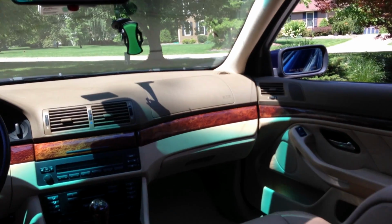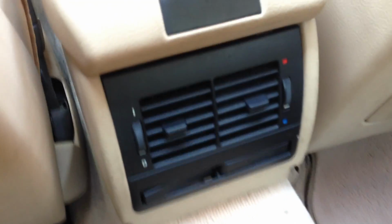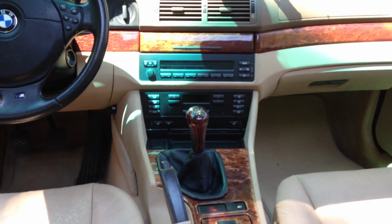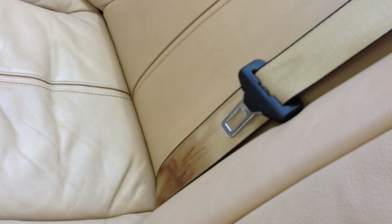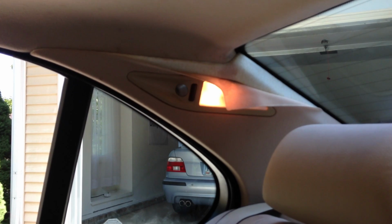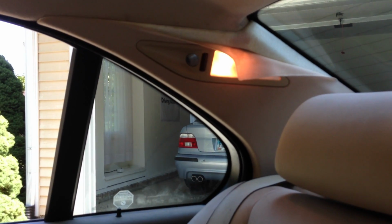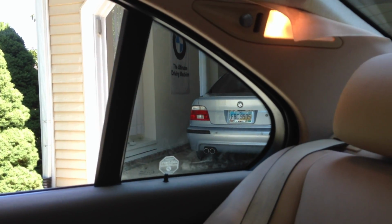Here's a view from the backseat of the car. Cup holders, they need to be replaced. Air conditioning still works very well. The car was clean today. These are, I believe, original floor mats. We cleaned them up quite a bit. They looked a lot worse. Rear seats are in decent condition. The rear seat belts are starting to be discolored, and the headliner is starting to come down, which I hear is a normal problem on the E39s. And I got a shot of the M5 through the window.